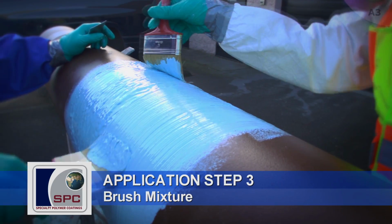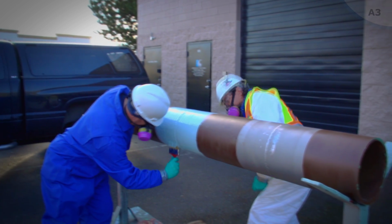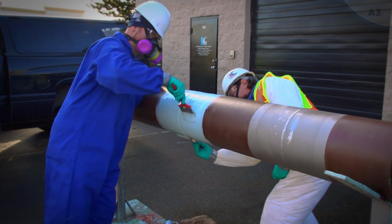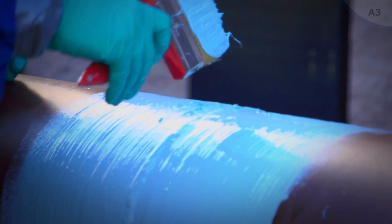Step 3. Brush mixture. After rolling the coating evenly around the pipe, use a wetted out brush to smooth the coating on the substrate. Use coating from the container and apply it to areas that require additional thickness. Be sure to feather the edges between the girth weld coating and the existing mainline coating.